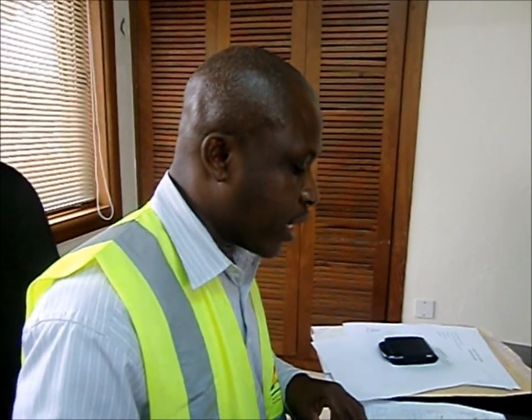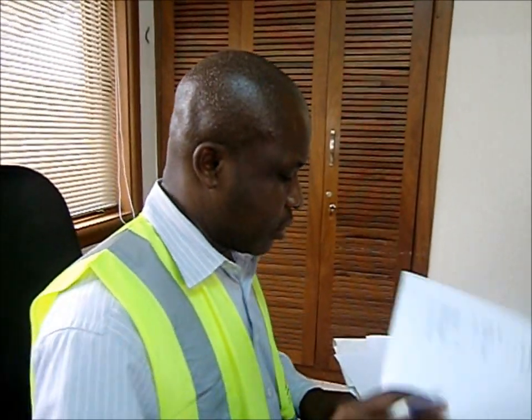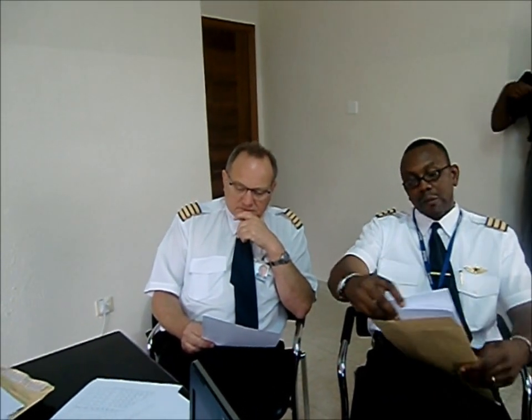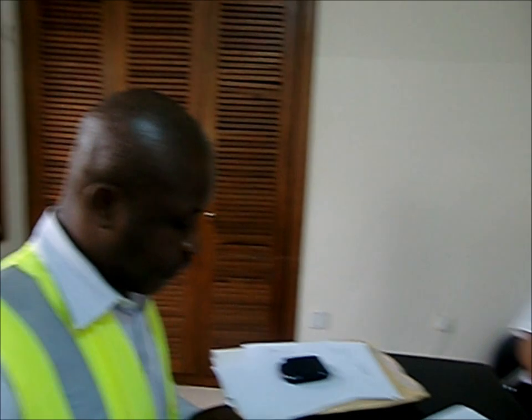For the METAR, the latest METAR that we had from Kumasi as at 0800, visibility is more than 10 kilometers. We don't have any forecast, but we have the METAR. The trend is quite stable, and we don't have any NOTAMs affecting our flights.